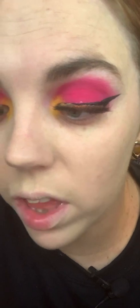I don't know if you guys can tell on camera, but it's flaking in the middle. Ugh. I mean, does it look terrible? No. It's comfortable, yes. It's just... Maybe I can fix it with some concealer. Don't think I'm going to use that again, unfortunately.